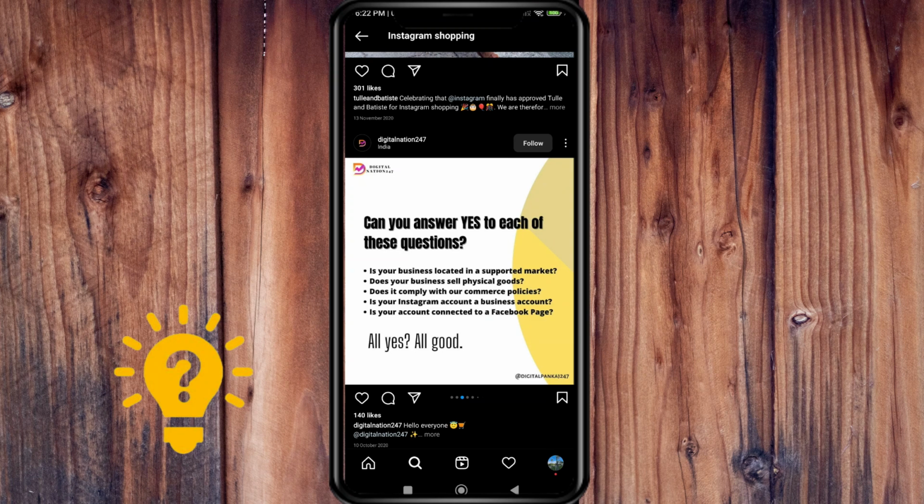Third is set up an Instagram shop. So you've established your online presence and following, you're eligible for Instagram shopping, and you've switched to a business account. So well done. Now, you're ready to open up a shop.